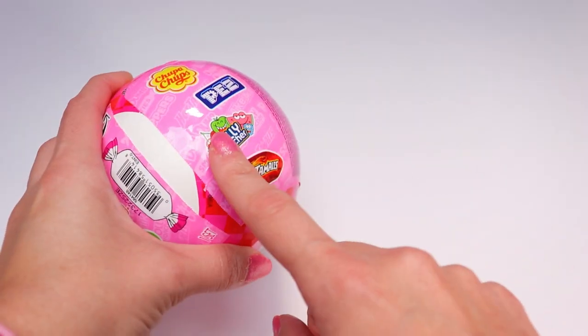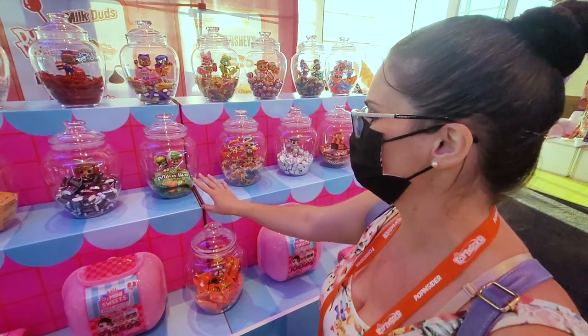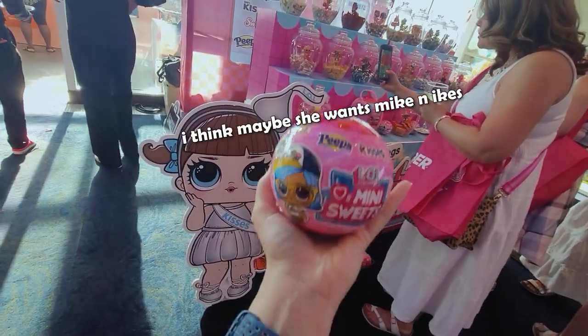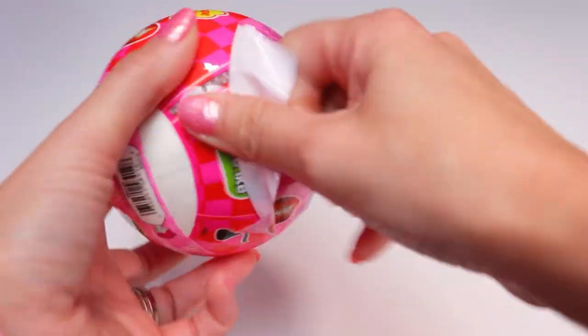So let's see. Ooh, I really hope I get Mike and Ike because that's my husband and my nickname. Mike and Ike, so I was already looking at those ones earlier. I need that for you and me, obviously. Does this feel like a Reese or a Mike and Ike? That's what I'm hoping to get, Mike and Ikes. It seems like a good time to make a wish since that worked out, don't you think?